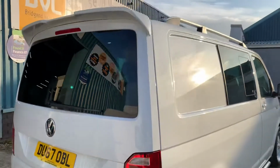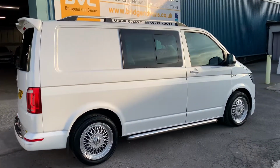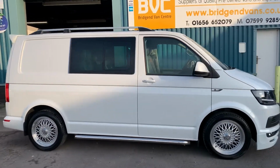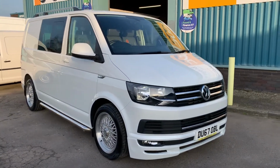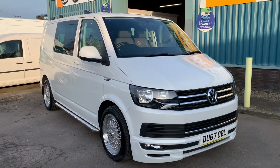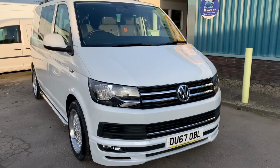So, as I say, just to summarize, this is a one owner T32 September 2017 Transporter Highline Kombi DSG in the beautiful Oryx white, with some lovely additions like the leather, front splitter, the screen, alloys. The list goes on, really, but obviously read the full advert for that full list.